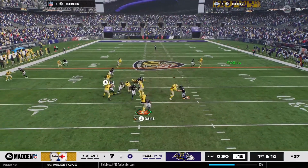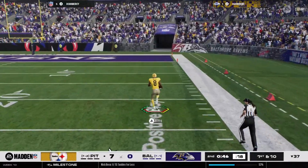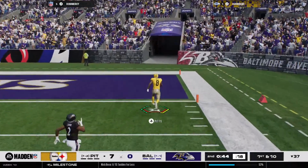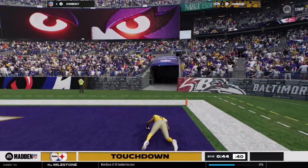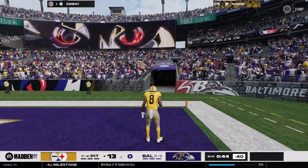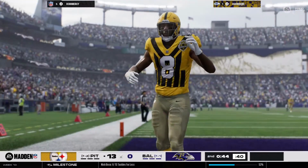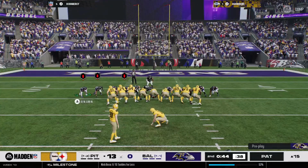Daniels now on first down. This throw pulled in by Pitts. Look at the big guy rumble. And he will score. Kyle Pitts. Touchdown, Pittsburgh. Using the tight end to get to the end zone.